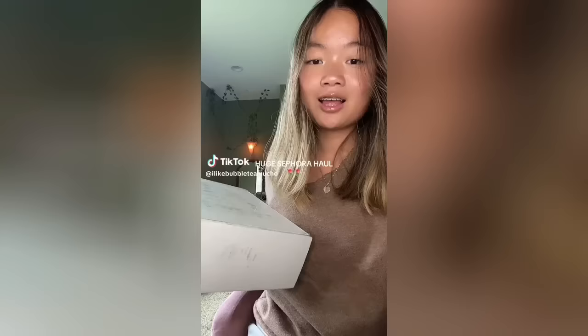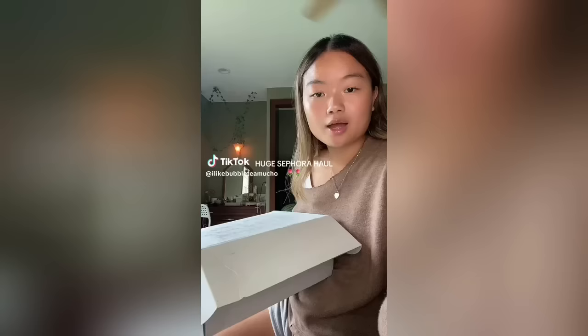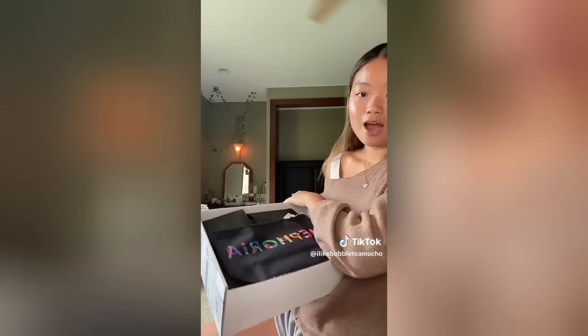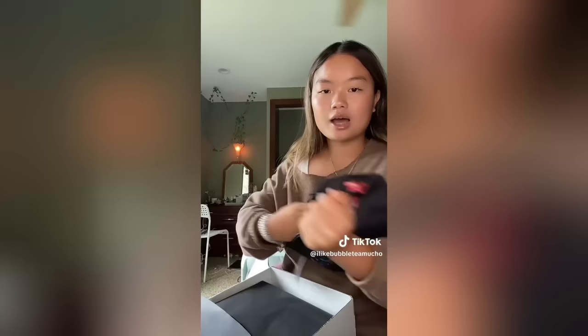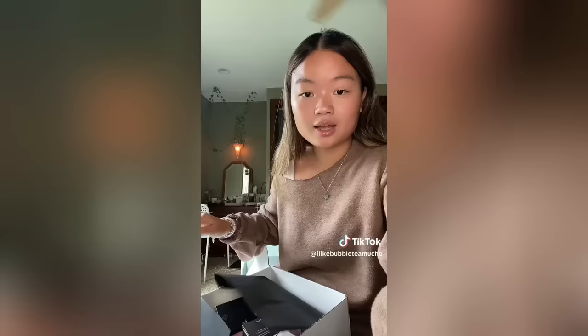Okay, guys, get excited. I have a Sephora package. Please ignore my hair, but this is $300 worth of Sephora products that I got for $65 during the Sephora virtual event. Okay, first things first, I have this makeup bag. It's not the best quality, but I could see myself using this for traveling. And now for the actual exciting stuff. Look how much stuff is in this box. It's filled to the brim.